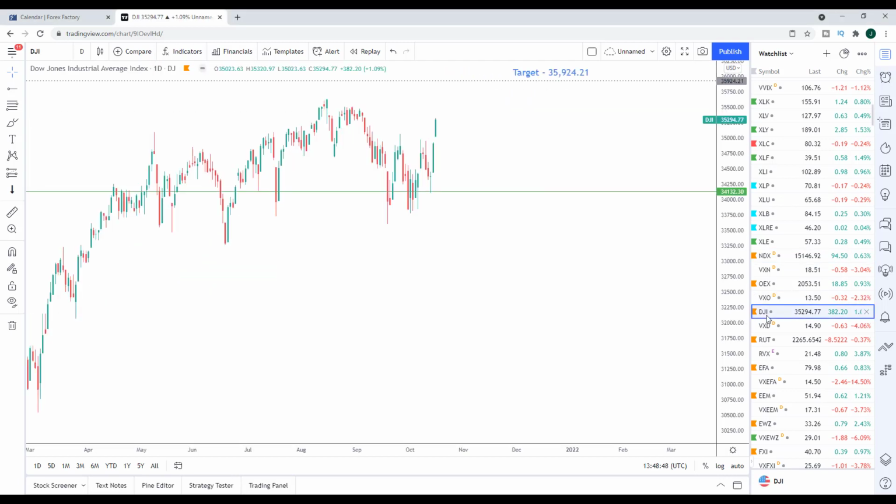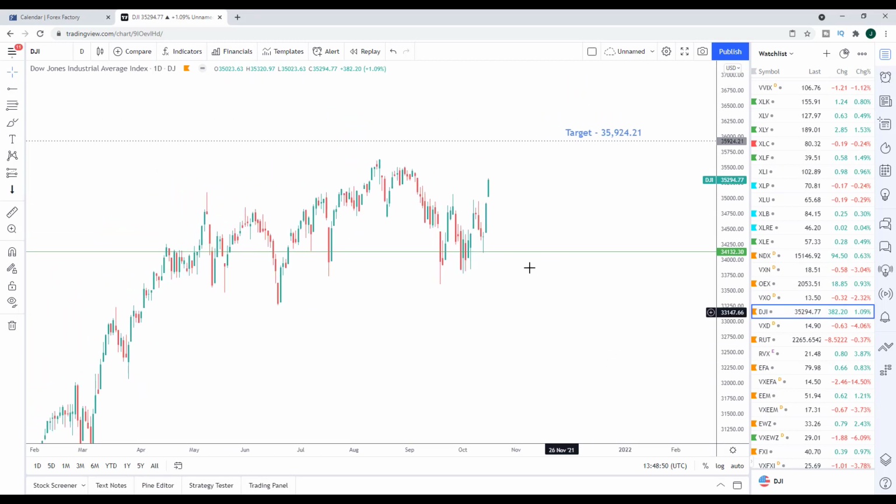Next is the Dow Jones. Now the Dow Jones has also broken to the upside. We've started to reverse at the bottom. This is a little bit of a range here. And so going into next week, I do favor long positions in the Dow Jones. Any correction is simply viewed now as an opportunity to start to look for bullish reversals up towards the next key resistance to the upside, and the target set at the 35924.21.